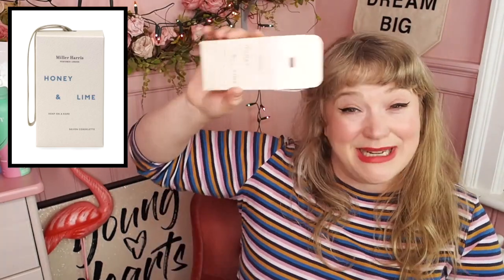I am gonna buy another couple of bars of this. I'm probably gonna give one to my dad. I'm gonna keep some for ourselves. I really, really liked it. Would definitely recommend to a friend.